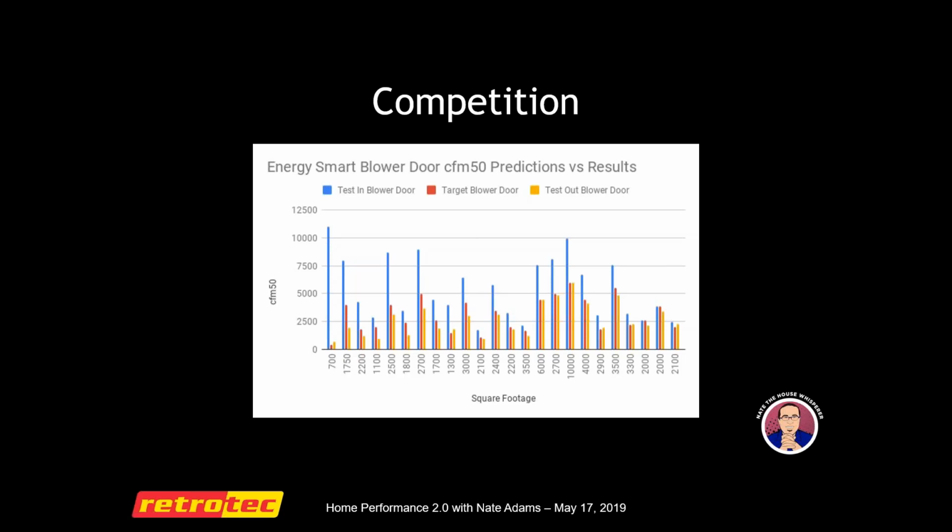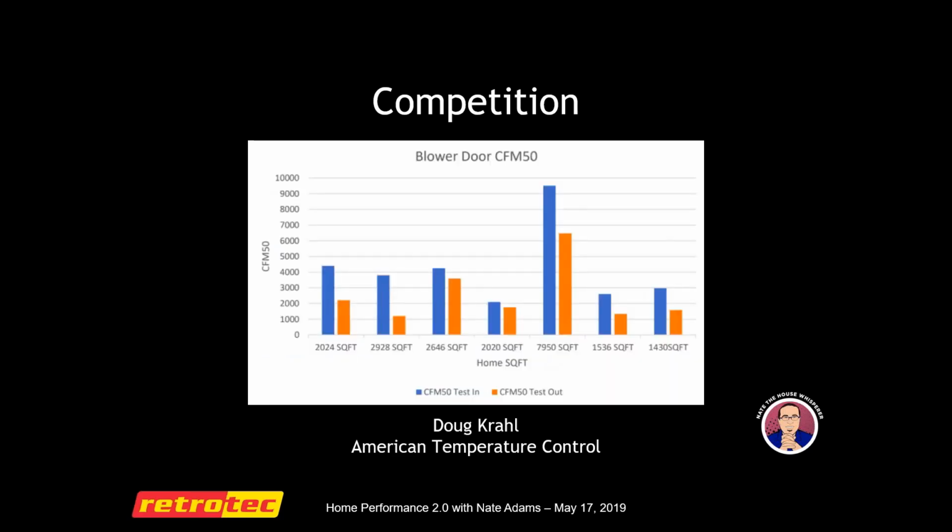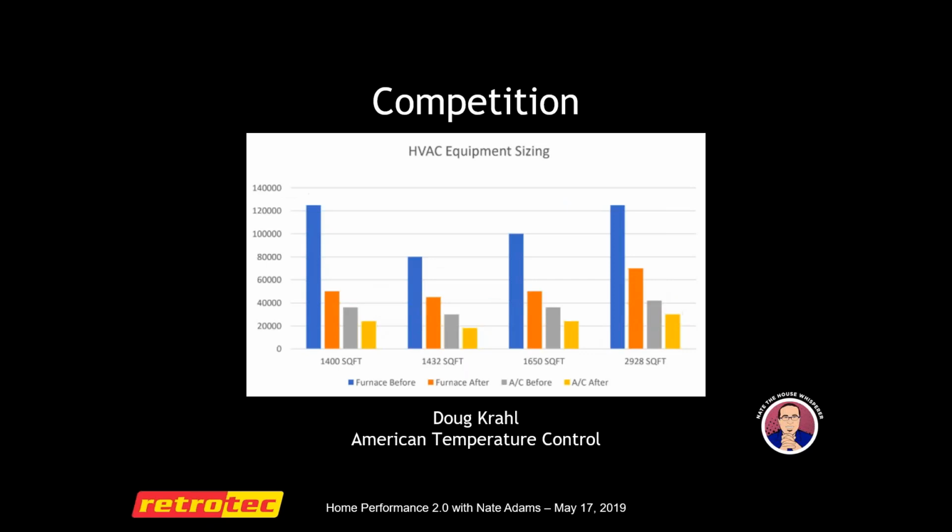And so I put this chart together because I got triggered, and then I triggered John Semmelhack, who is a really excellent HVAC consultant in Charlottesville, Virginia. And he went and put together goal CFM 50 blower door leakage for a bunch of new house projects, and then what they actually hit. So I thought it was funny that I got triggered, and then I triggered him. And then Doug's on the call. We triggered Doug Kroll of American Temperature Control in Chicago area. And so Doug puts up what his blower door numbers are because he does home performance work. And I just thought this was hilarious that it was just this cascading effect. But then Doug, he went and he raised the bar some more, and he put up HVAC sizing.